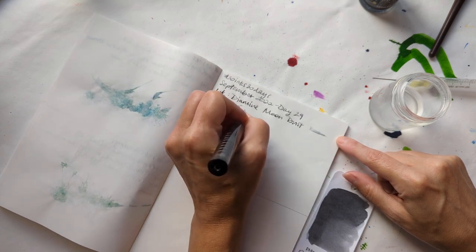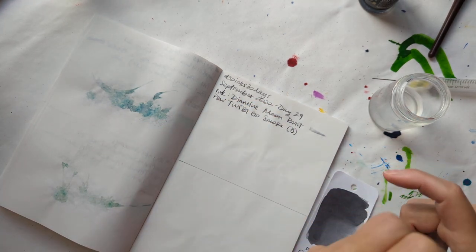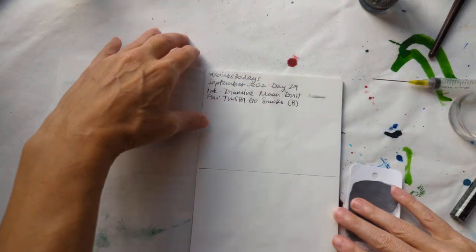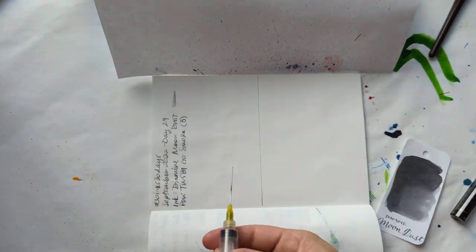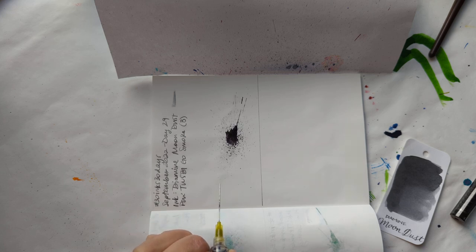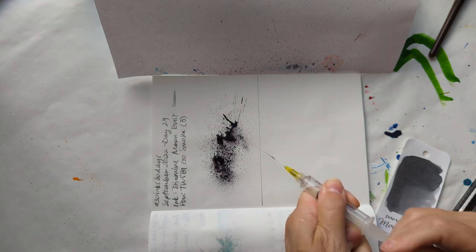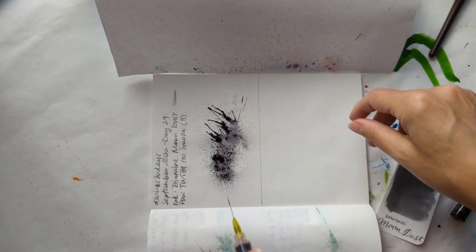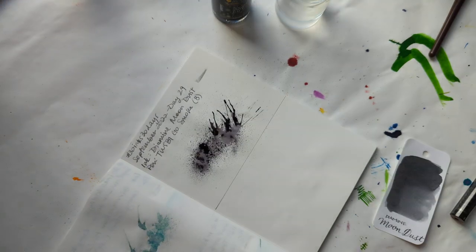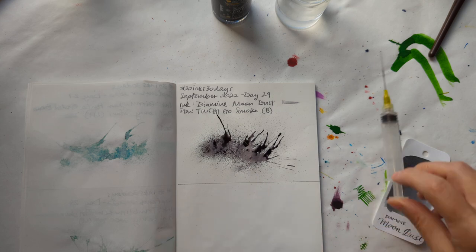Pen: TWSBI Go, Smoke, B. All right. Splat time. I'm getting the tip of this in there. Oh yeah, that's pleasing.